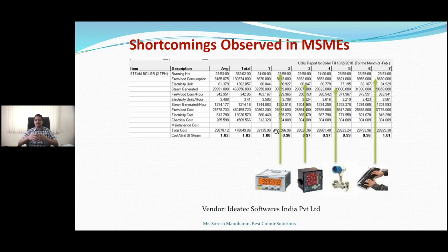Because all these energy equipment, whether it is an energy meter, a steam flow meter, or a running hour meter, nothing can be manually maintained. You can't ask your person to record a reading every 1 hour. Fatigue sets in and they don't do it. So we, from IDATEC software, have installed an IoT-based system which records everything minute by minute.